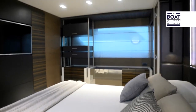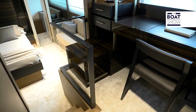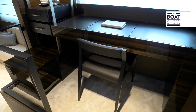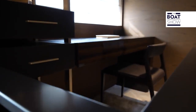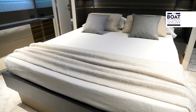On one side we have drawers, even on the highest levels, and on the opposite side a sofa. Those who can't stop working can do some from a privileged place, the study of this yacht. The bulkheads are made of walnut. Beds, drawers and bookcases have a refined leather effect.